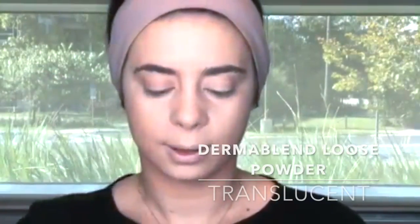Next, I'm going to set my under eyes so I don't crease with the Dermablend translucent white setting powder. Just take a little bit. I'll show you what my sponge looks like. Just take a little bit. Oh, I don't want to crease my fake.